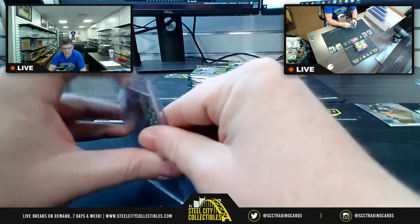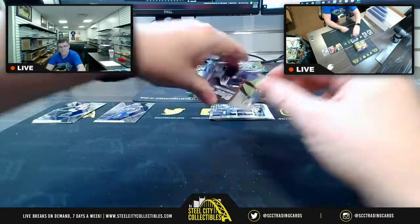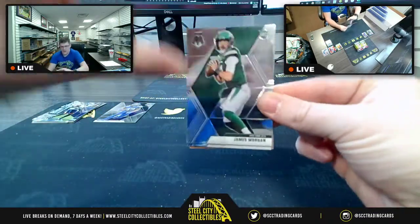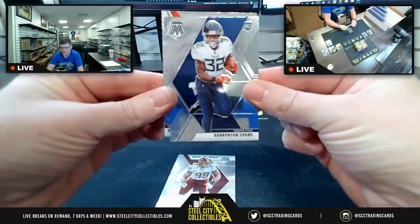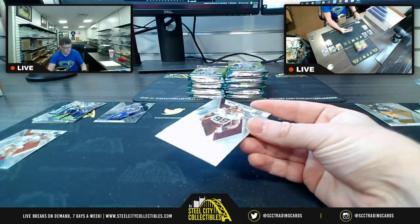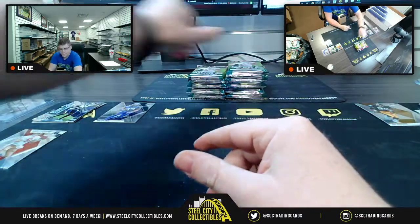All right, well, wouldn't mind another Tom Brady stained glass, huh? All right, we have a red Prism here, Cole Beasley. Jalen Ramsey, blue chips. Montage of Peyton Manning. And then we have James Morgan, rookie. You have NFL debut, Chase Young, Darrington Evans, and then Steve Young, Hall of Fame. All right, so Chase Young, NFL debut. There you go. All right, second pack.